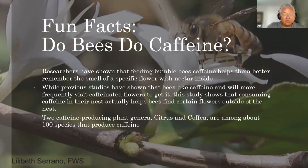So we know about coffee, but I didn't know about citrus. I think those are the ones used in the study, but are among 100 species that produce caffeine. And I didn't know that many species produce caffeine. And there's a source 18, so we can take a look at that later.